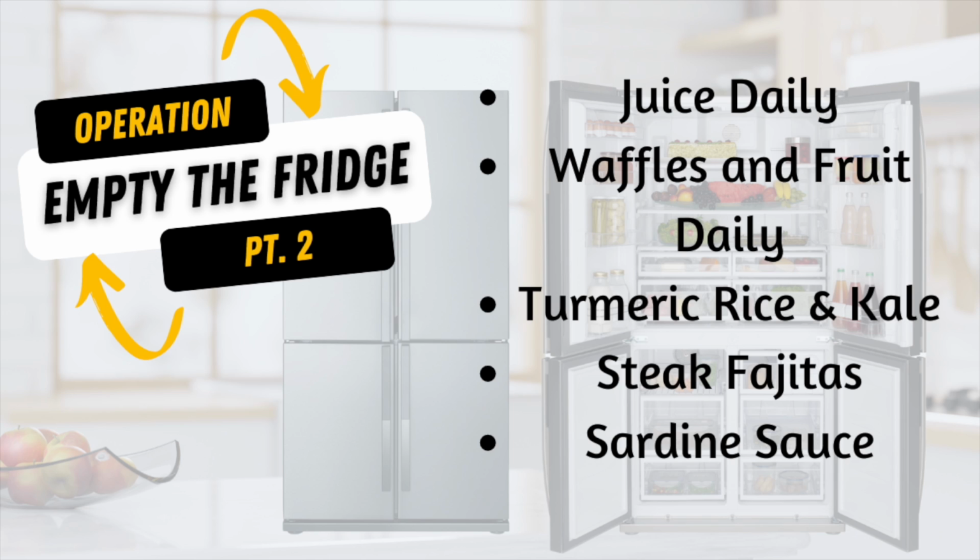Here's our plan to use all of the groceries that we purchased. We're going to be making a juice daily, either green juice or a carrot juice with other fruit in it. We'll be making waffles and eating fruit most days for breakfast.